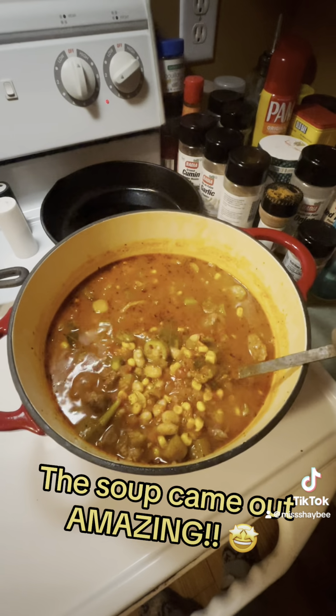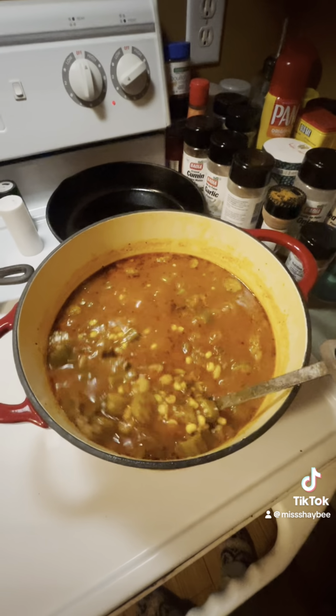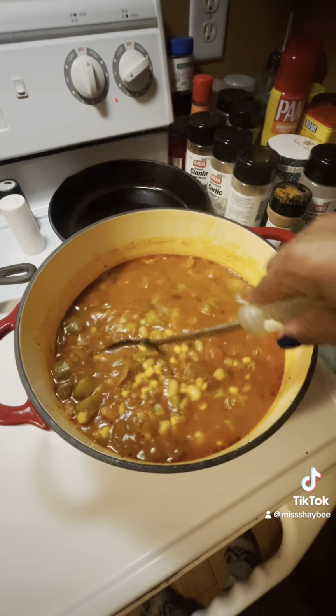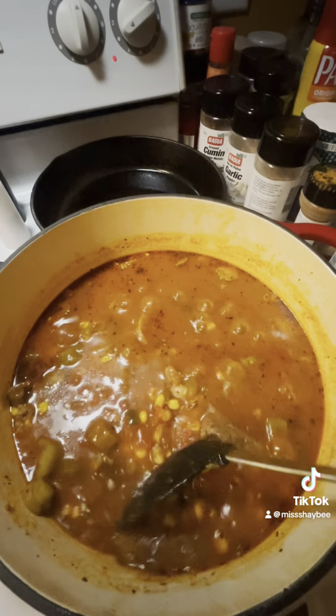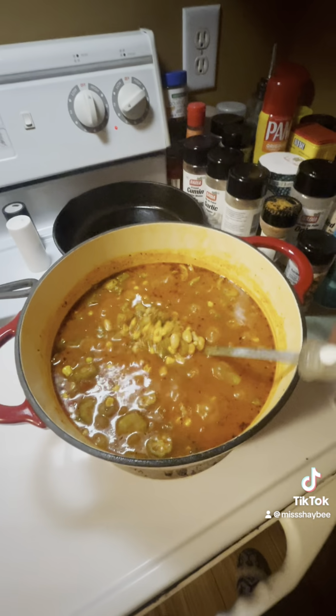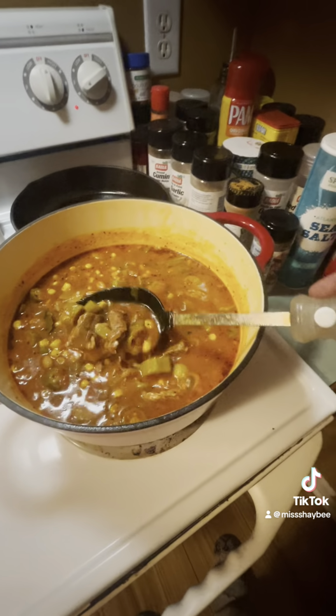My bad, about to come. Oh my God. I love it. Give it to me. Oh my God. Yeah, I got some things. Oops. I forgot I put beans in here. Yes, the meat.